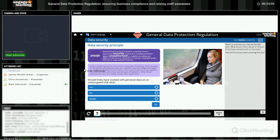Now, I'm sure this isn't an unusual scenario. I'm sure some of us have fallen asleep on the train with or without a laptop. So should she have worked with personal data on an unencrypted USB stick? Well, I think we all know the answer to that. Let's get some feedback from the course. You're right. Emily was handling personal data, which she has to keep secure under the GDPR.